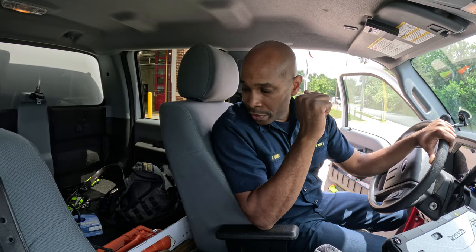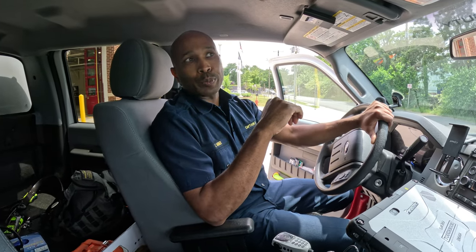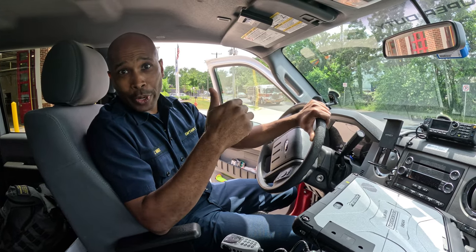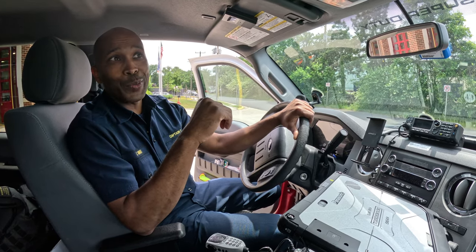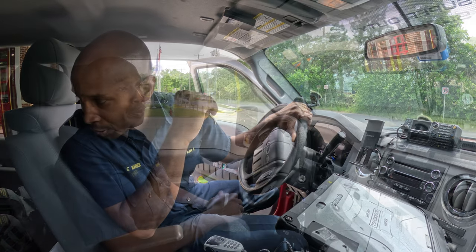We also have a separate supply stash of commonly used items that break and/or get lost on the transport unit. It's a 24-hour service, so this allows us to supplement the great job that logistics does by being able to provide some of the equipment that may go missing in the middle of the night, lost and/or broken, so we have some of those supplies.